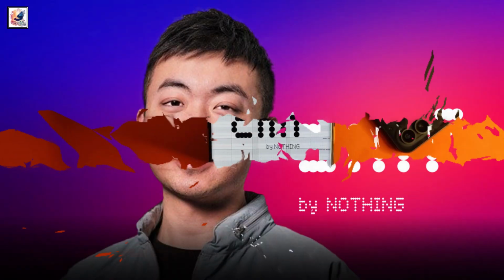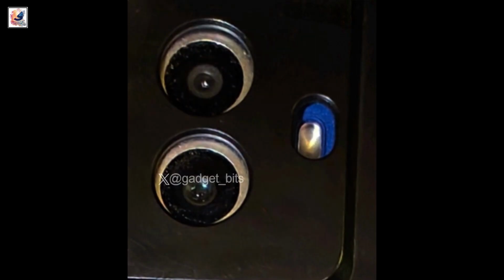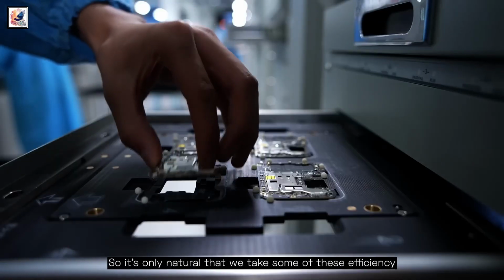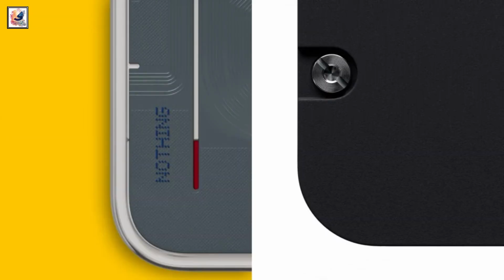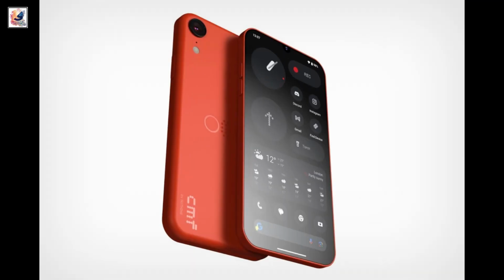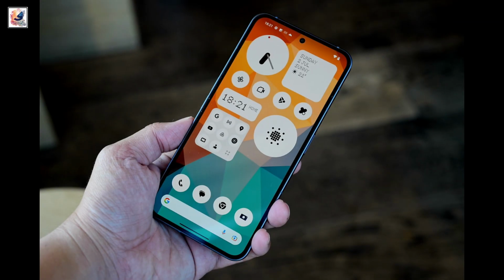CMF Phone 1 image suggests the device could have 2 cameras on the back led by a 50MP sensor and a 16MP selfie snapper. The CMF Phone 1 comes with a 5000 mAh battery with 33W charging. If the CMF Phone 1 is indeed the new release, it is anticipated to be priced around 20,000 Indian rupees. The leaks suggest that a new Nothing phone will launch in July 2024.